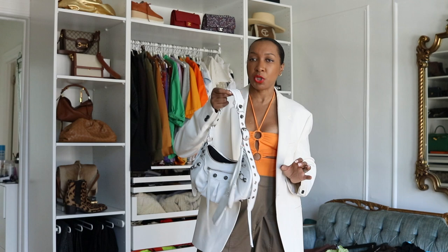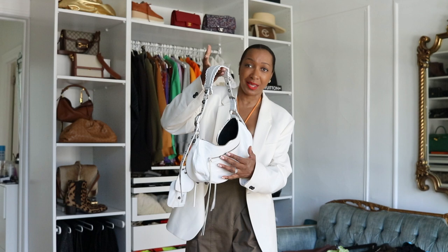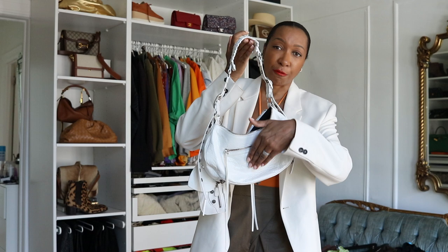Absolutely stunning. I love it, and I've been wearing it. It's got a front pocket and a back pocket. The original doesn't have a back pocket. So this is handy just to put your phone in, Metro card, whatever.